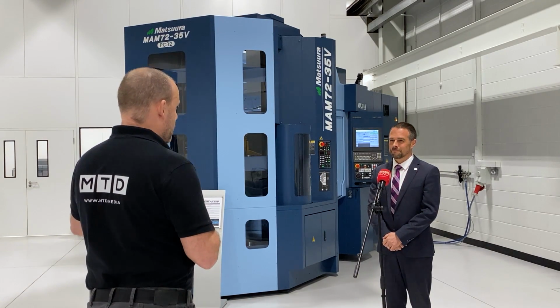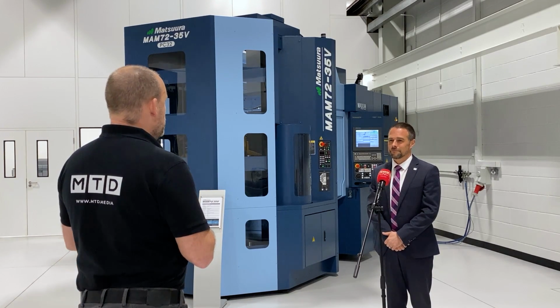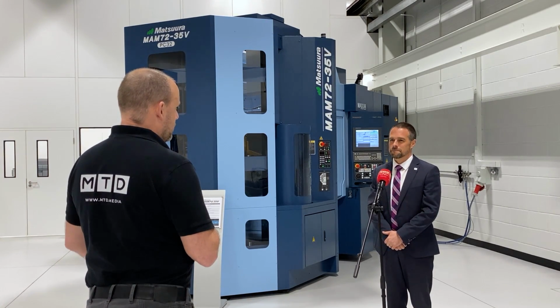So you've been in this marketplace for decades. Yes, that's right. And that customer in particular has bought every single generation of the 35Vs from that very first machine right up to the current machine that you see behind us today. Okay, what's a prime example of somebody that purchases one of these, Mark?